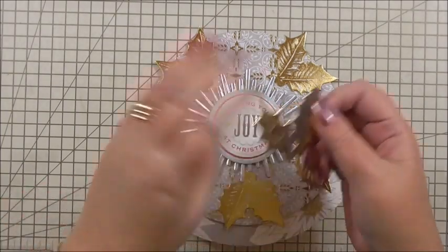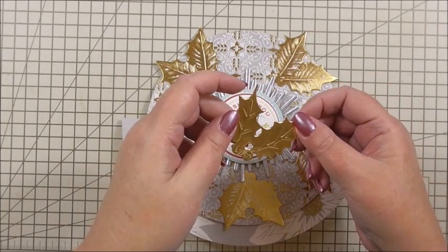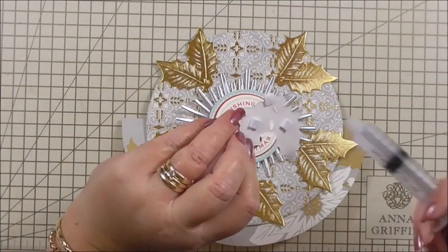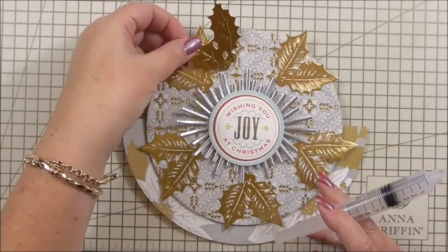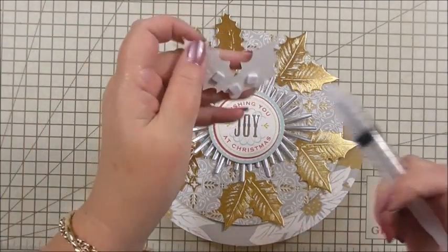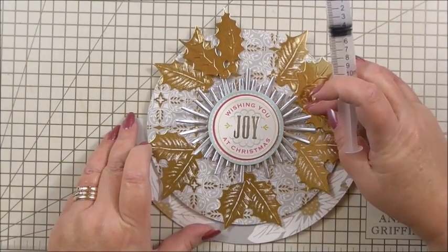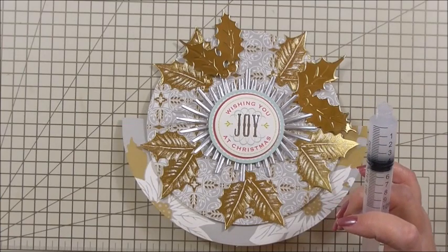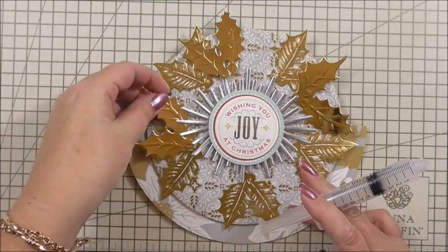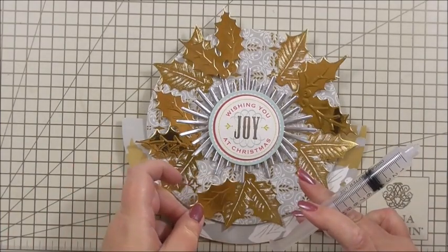Next, I've die cut. Do you remember the holly die, the full die that we have? I've die cut that in the gold foil. I've got 3D foam on the back of this, and I am simply going to start adding this around the edge as well. Now I'm using silicone as well, just to give it a little bit of extra height. Plus, to be honest, my foam has dried up under the light. I've not had that before. So we're just using a little bit of extra glue.